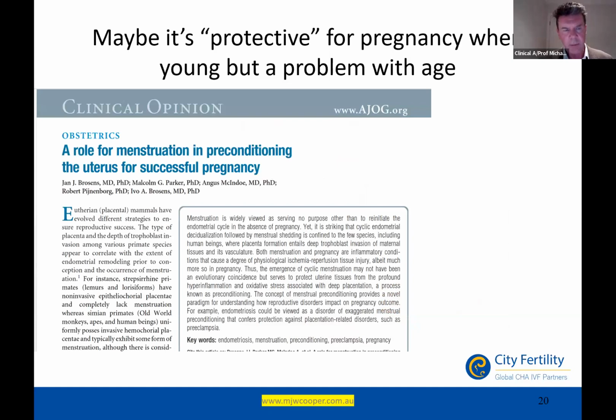There's an interesting theory from Iva Brosens from Belgium. Nobody knows, and there are multiple theories in relation to endometriosis, but it may be that it's protective for pregnancy when you're young, so that humans require deep placentation. If you get pregnant within your first 1, 2, 3, 4, 6 menstrual cycles, you haven't developed deep placentation, and those pregnancies often have significant problems. So many years ago, we used to run an early pregnancy unit for young women at King George, and they had very high rates of hypertensive disorders and growth retardation.